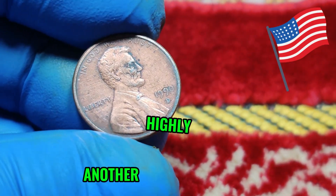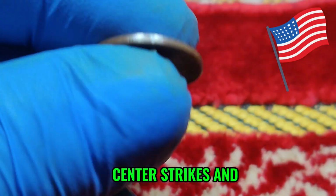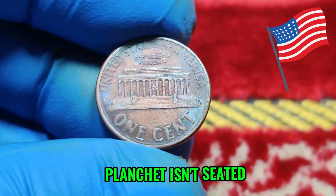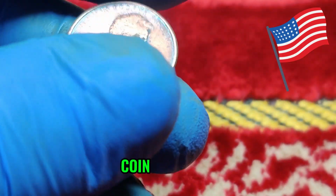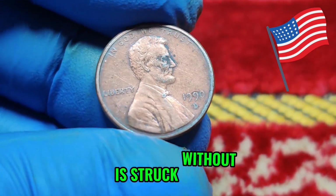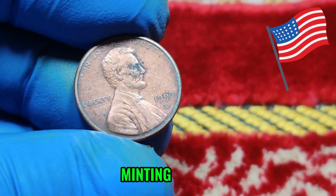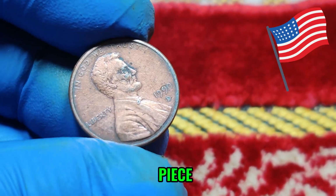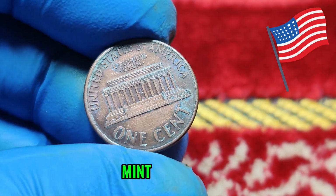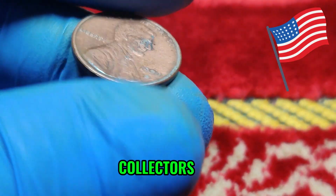process. Another highly collectible type of 1990 penny involves off-center strikes and broad strikes. An off-center strike happens when the blank planchet isn't seated correctly in the press, resulting in a coin where part of the design is missing. Broad strikes occur when the coin is struck without the restraining collar, causing it to expand outward. Each of these minting mishaps produces a one-of-a-kind piece. While most off-center coins are immediately noticed and destroyed by mint inspectors, a few escape into circulation, and those are the ones that collectors prize.